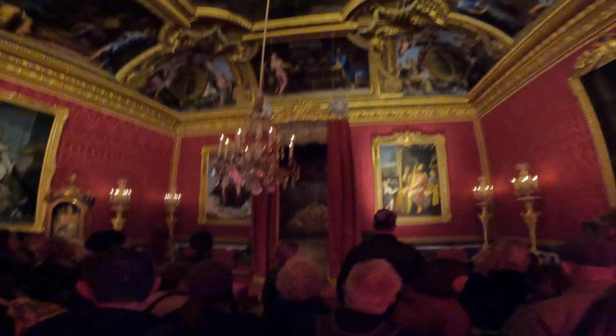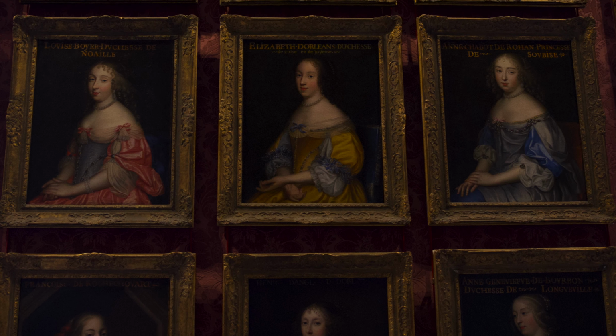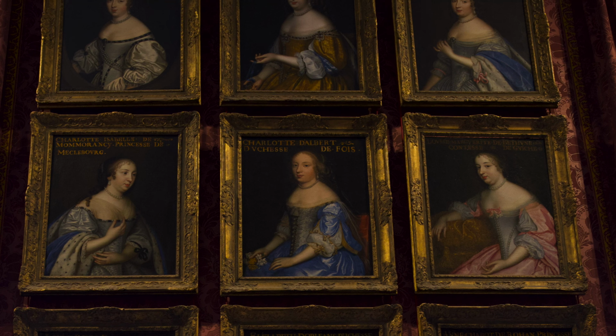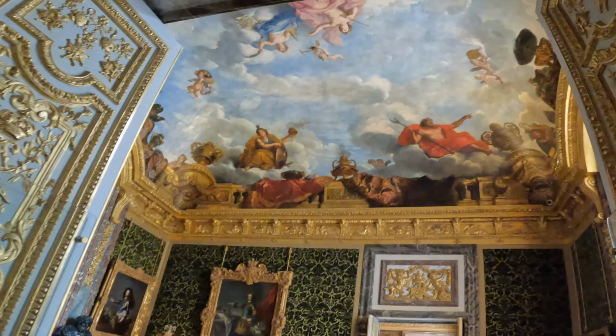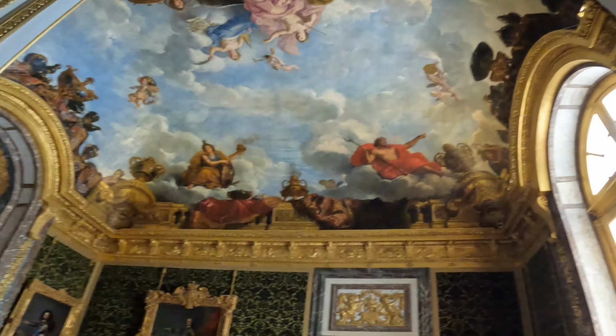Pretty good. How you sleep with all these people looking at it. Sleep. Voulez-vous coucher avec moi ce soir? These are all the women that have been by the King's room. Probably not. I'm just making that up, but who knows? Check this one out. I love to have clouds on my ceiling. That's just gorgeous.